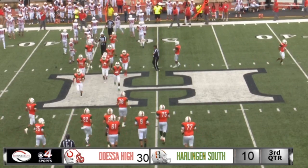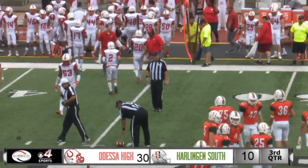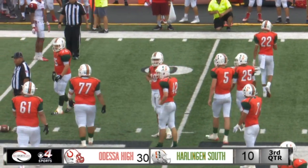82, Carlos, this is usually what you see. This is probably the field position they would have gotten out of the punt that was originally scheduled to happen, but under dire circumstances that didn't end up happening. And there's an additional 2 points now for Odessa as well.